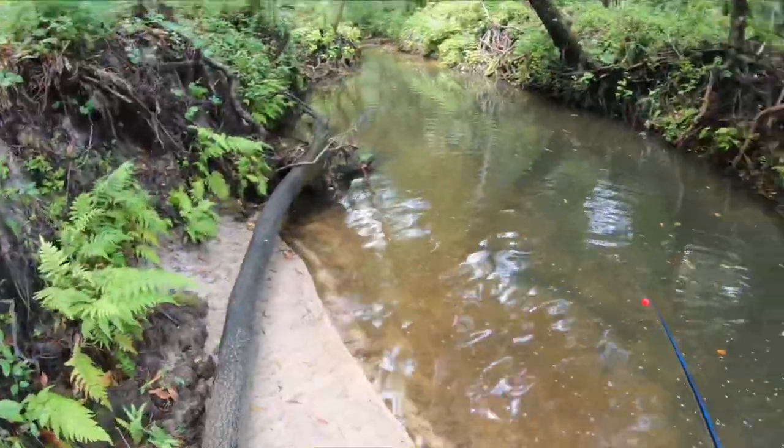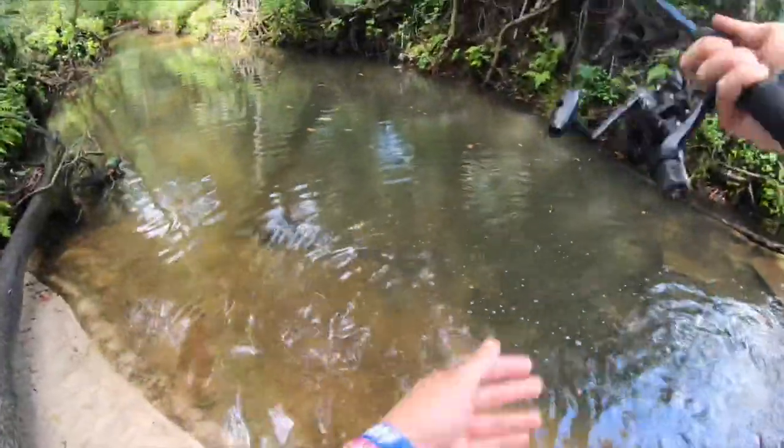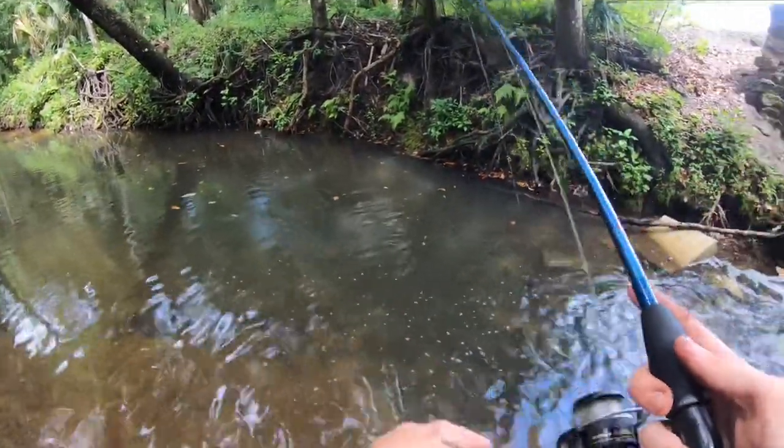All right, we're down here, guys. This is beautiful. I don't know if you can tell, but there's a bunch of fish. So I'm gonna cast a little bit further out there to see if I could get maybe a different kind of fish.